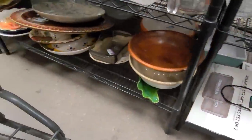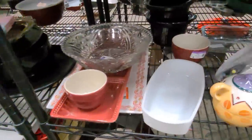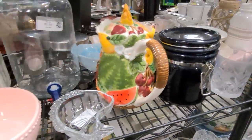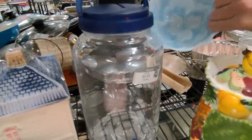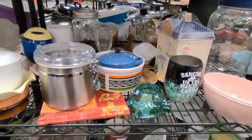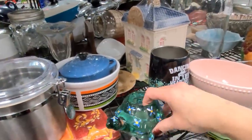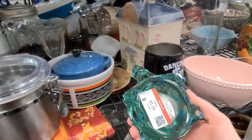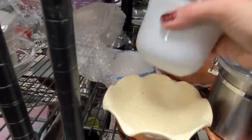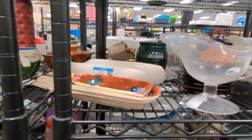Well, I'm not seeing anything that I can't live without down here. We're almost at the end of the kitcheny bits. Oh, that pitcher has a chicken on top, but unfortunately it's very, very damaged. It's an Avon cookie jar house there. Indiana Glass, a little tortoise candle holder. Sadly, these don't sell at all on eBay. I'm making sure I check every inch of the shelves.